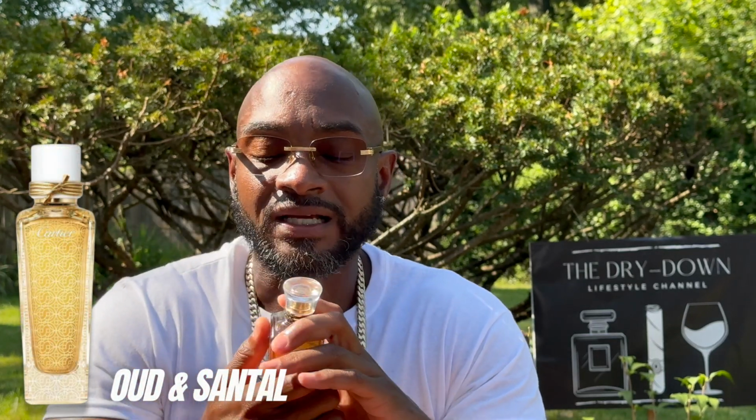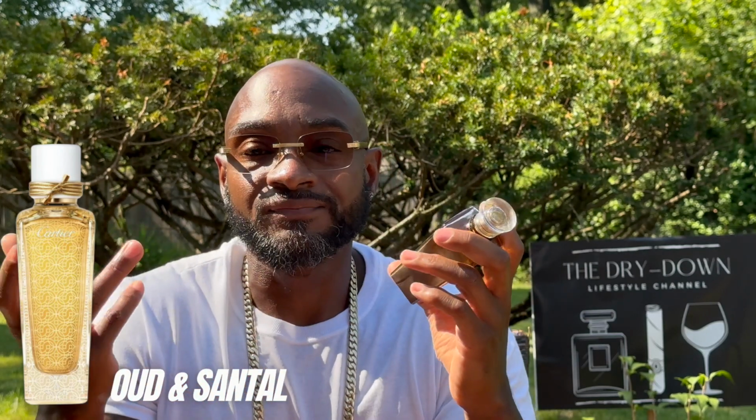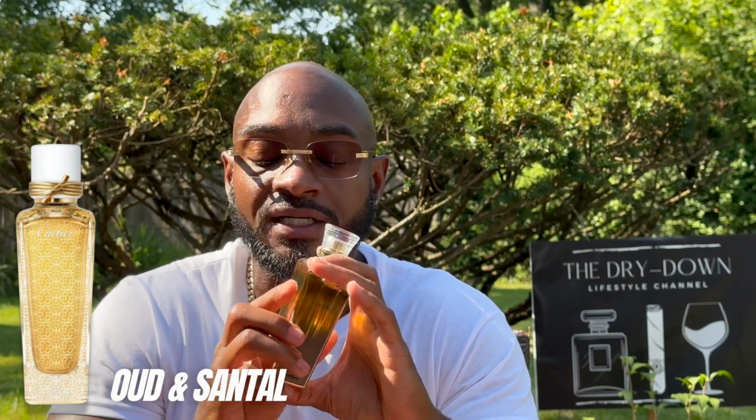Ladies and gentlemen, last on this list of my top 10-ish, not all top, I'll say a variation of my favorite fragrances when it comes to sandalwood, I'll keep on track with that, this is Cartier's Oud and Santal.